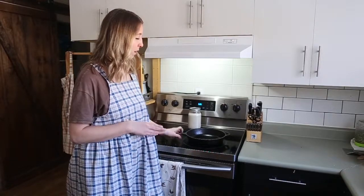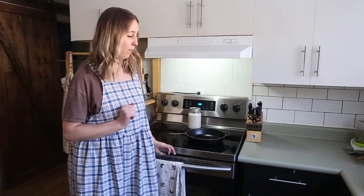I love that it lasts forever. If I take care of this, it will last my whole life, and I don't need to replace it every 2 or 3 years, which is a huge win for me. And I also love that you can use it on the stovetop. I use it on my glass stovetop, no problem, and you can use it in the oven. So it's super versatile, and I love cooking with cast iron.